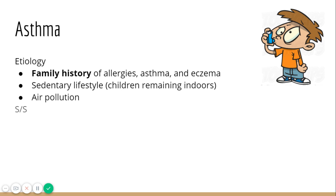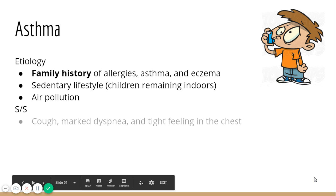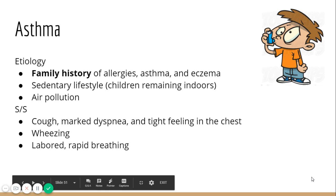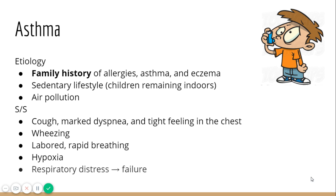Okay, being exposed to air pollution is also going to be something that's going to cause them some problems. Okay, so with asthma, they're going to be coughing, they're going to have difficulty breathing and feeling a tightness in their chest where they can't move the air as adequately as they used to. They're going to have some wheezing noises that we talked about with our breath sounds. And they can also have some labored and rapid breathing going on as well. And obviously their oxygen levels are going to be down. Okay, this can lead them into respiratory distress, and the respiratory distress can lead to failure. And we will talk about these two disorders at the very, very end.